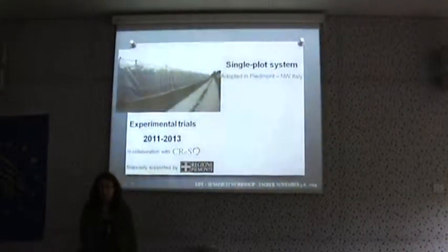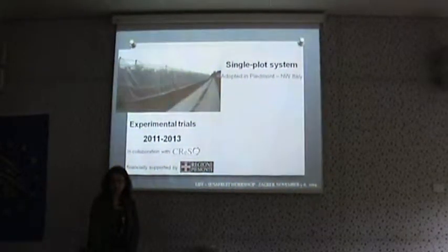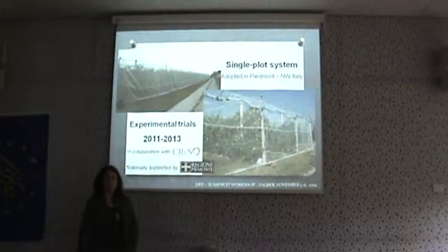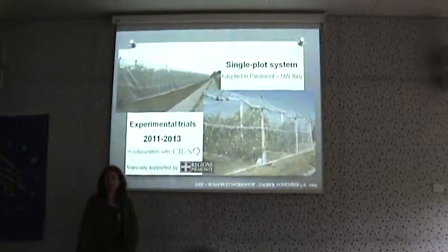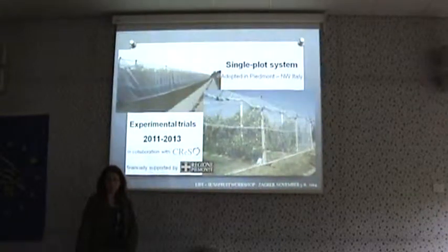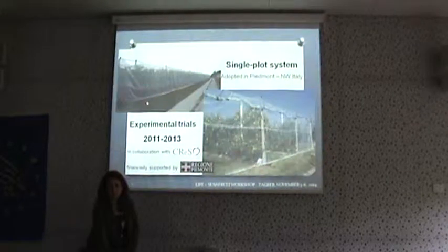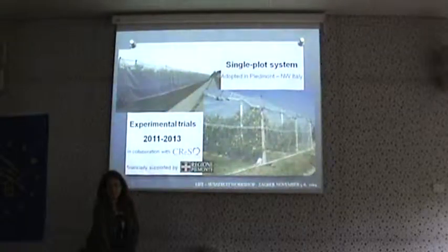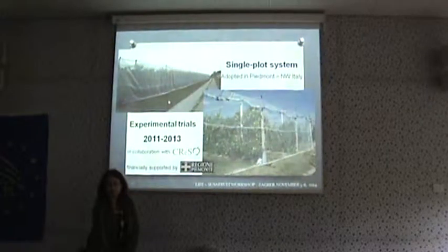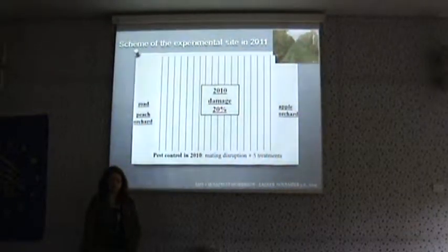So we adopted a single plot system, and we did trials in the years 2011 until 2013 in collaboration with Preso, that is a consortium for research activity and dissemination to the growers, and the trials were financially supported by the Piedmont region. You can see our system, that is a single plot system, so the orchard has the anti-hail net on the top, while the sides are covered with anti-insect nets. This is the scheme of the experimental site.